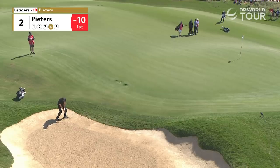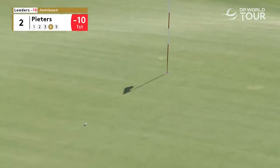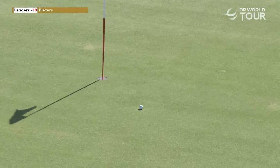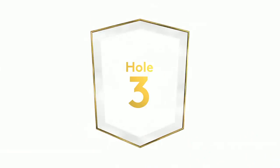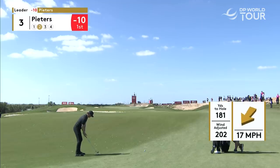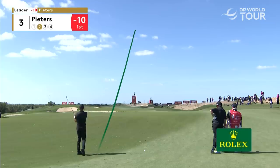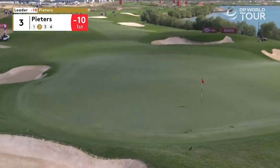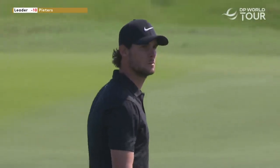Needs to land it on the top shelf coming down breeze. Wait till they get the sticky pins radar. Wind straight out of the right, with a little bit of hurt. Back bunker, but a decent angle. He'd have half a chance of getting down in two from there.